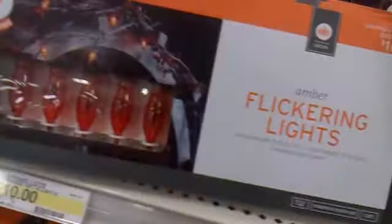Oh, a life-size poseable skeleton on there. Orange and purple globe lights. Those are really cool. Amber flickering lights, 10 lights flickering. Oh yeah, they have some up here on display. These two spiders.